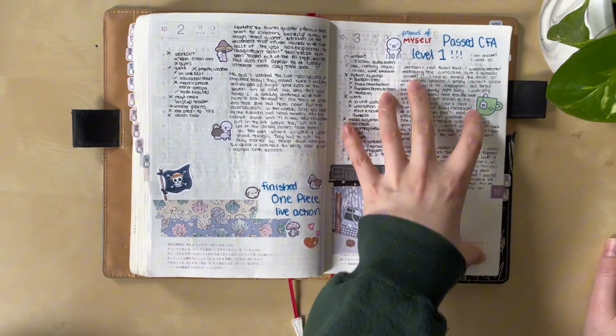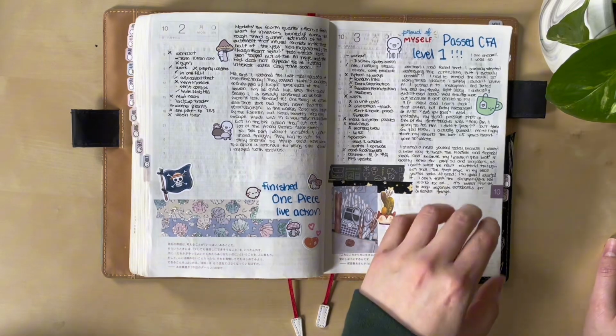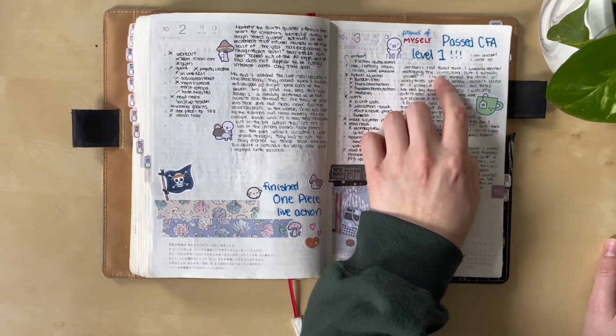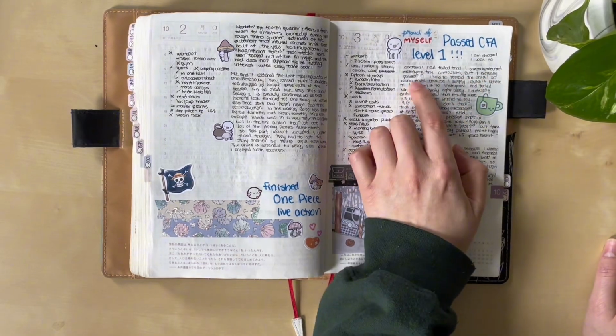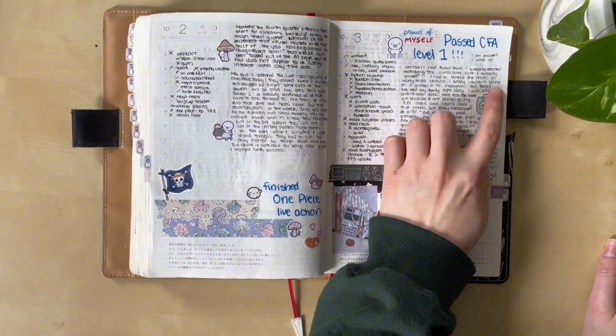And on the third, oh my God, I found out that I passed the CFA level 1, which was a huge surprise to me. Like I said, I am shocked. I was so certain I had failed that I had already started restudying the curriculum, but I actually passed. I had to reread the email so many times because I simply couldn't believe it.